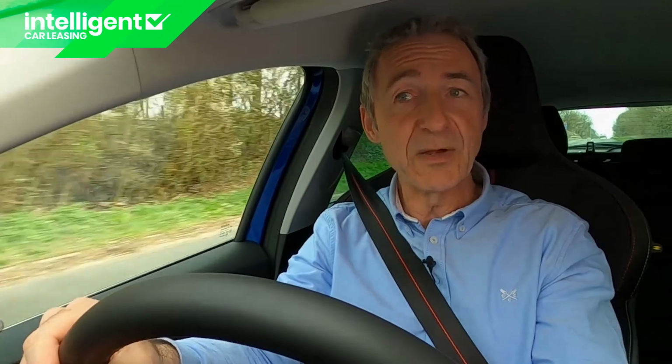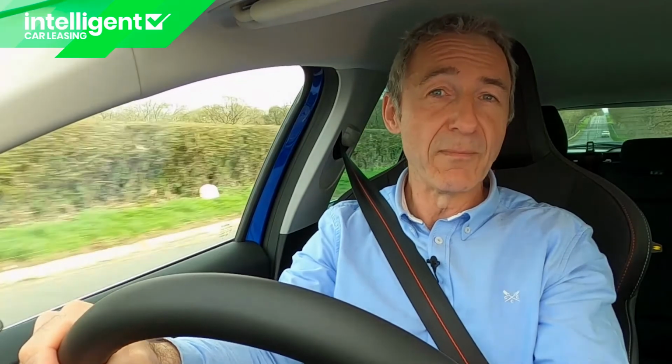As for the warranty, well, that's good for up to 4 years or 100,000 miles. Years 1 and 2 are unlimited mileage. The PHEV system's battery has a separate 8-year, 100,000 mile warranty.